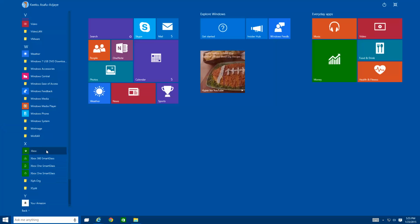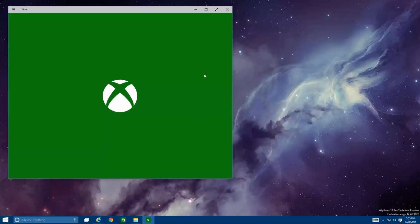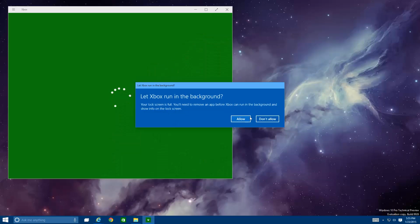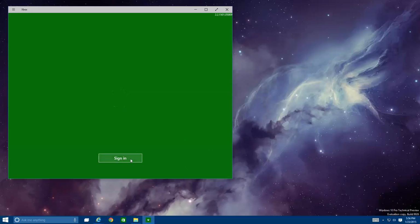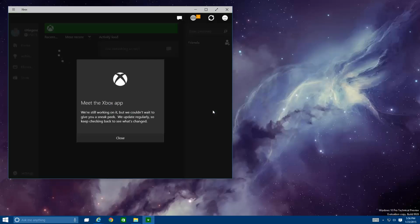And the next thing we're going to do is jump into the Xbox app just to see what it looks like and what you guys can see. Run Xbox in the background. Yes. It's going to tell me I have too many things open. So let's switch that. All right, and now that I have signed in, it's going to load up the Xbox app. We're still working on it, but we couldn't wait to give you a sneak peek.